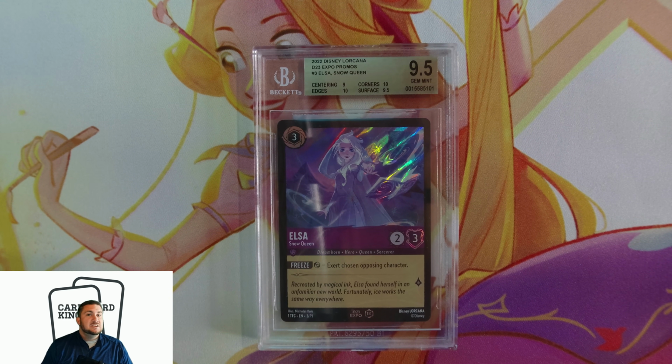And once again, I did not expect to get this card. It was kind of like a lowball offer, well below market value, in my opinion. And I think right now the lowest BGS 9.5 Elsa Snow Queen is around 8,000. I paid substantially less than that. Now, obviously that's the lowest listing, and that's not saying someone would pay it, but I paid a lot less than that, thousands less.